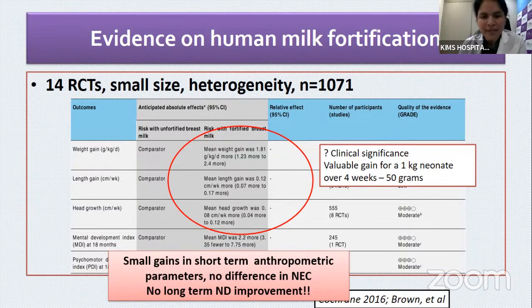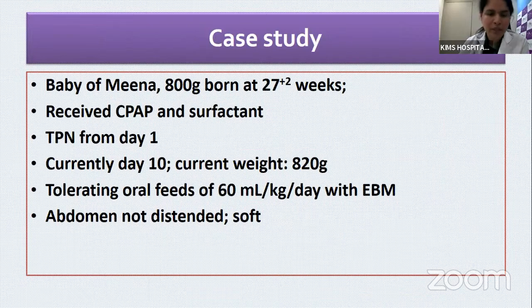For example, over 4 weeks, this 1.8 gram per kg per day of additional weight gain might translate into 50 grams higher weight for a baby who is born at 1000 grams birth weight. Although there are short-term anthropometric gains, human milk multi-component fortification doesn't necessarily result in long-term neurodevelopmental outcomes, but this need not discourage us from routinely using fortification in this high-risk population.